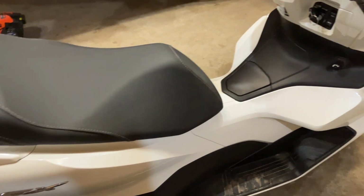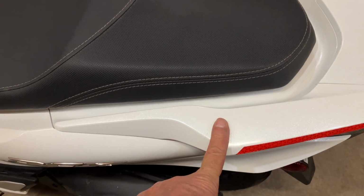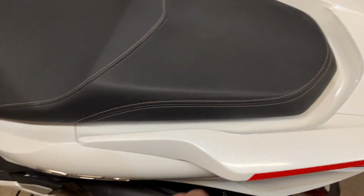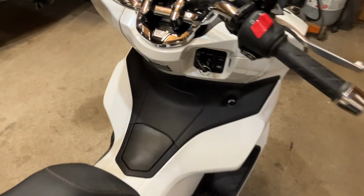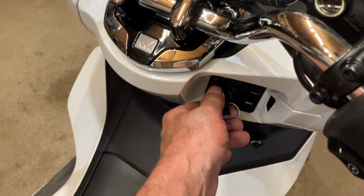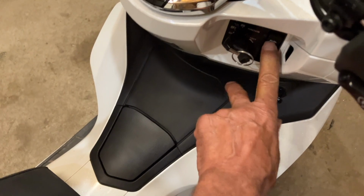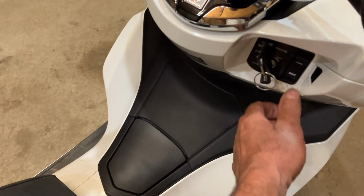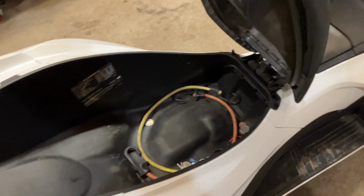The seat. For raising the seat on the Silverwing, there was a key cylinder in the left rear quarter panel here that you had to stick the bike key in and turn it to unlatch the seat. On the PCX, when the ignition key is in this position, everything is locked. There's a rocker switch here, and that's all locked. You can't activate it. But when the key switch is in the first position, you can press the rocker switch down, and that releases the seat, so you can open your seat.